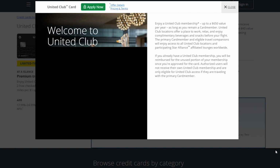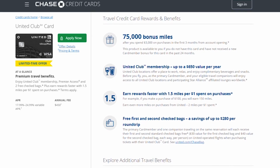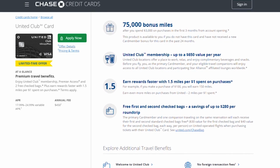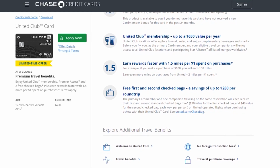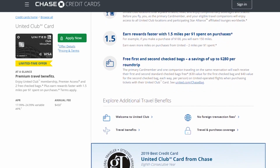You also get 2 free checked bags, so that's $60 in savings right there, and you're going to get 1.5 miles per dollar spent on every single purchase. Obviously, if you fly United often, then this is definitely a card for you because you're going to get a lot more value out of this compared to the Explorer card. So if you fly 5 times or more on United Airlines per year, then this is definitely the card for you.